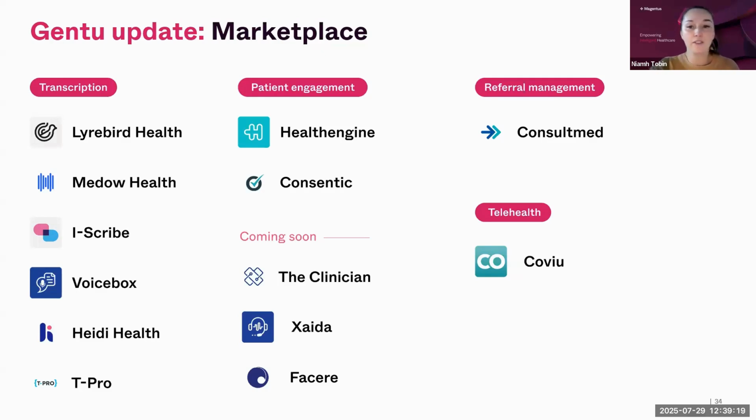Now we have 5 AI scribe providers connected to Gentu. The experience is that you can see your patient list in the scribe application, which allows you to start listening in the scribe application for that patient. Once the letter has been created in the AI scribe, it is saved back into Gentu either as a letter that you can send out via electronic correspondence or print, or it can be attached as a PDF to the patient's file.